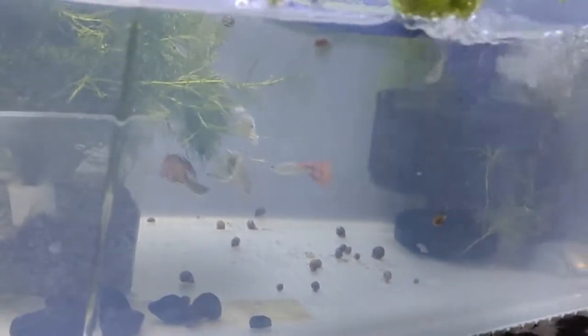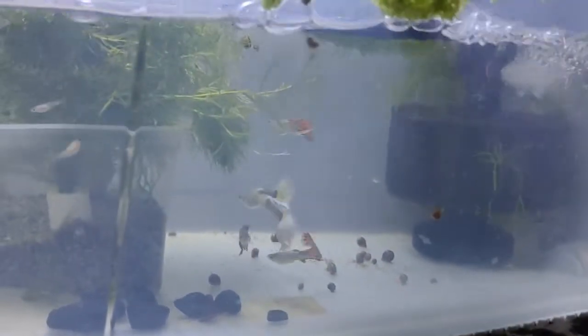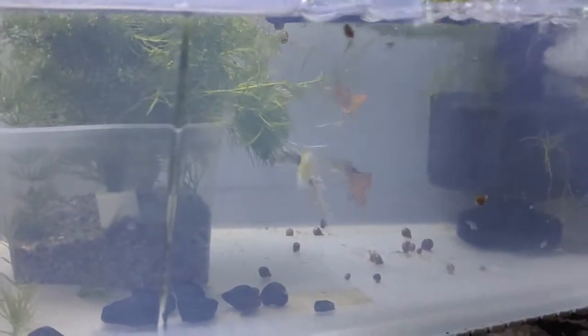Well, nothing special is happening here. Juvenile guppies grow nicely. There are a lot of them, probably 17. I don't know. Maybe I will give them away eventually, or maybe I save some for myself, for maybe another project, or I don't know. So that's the plan.